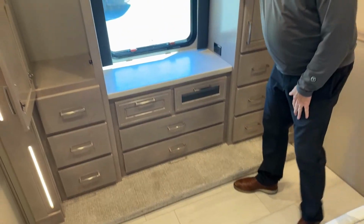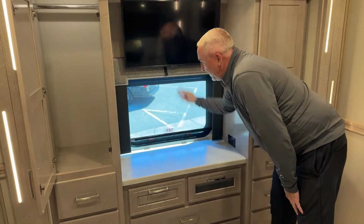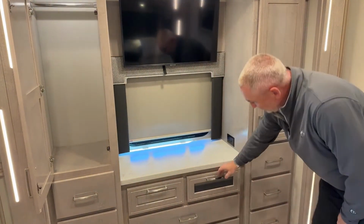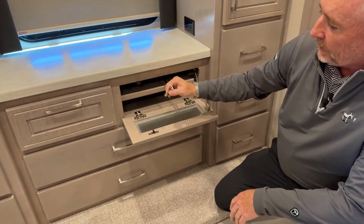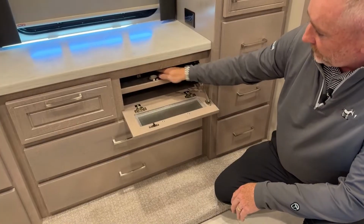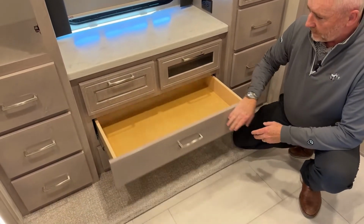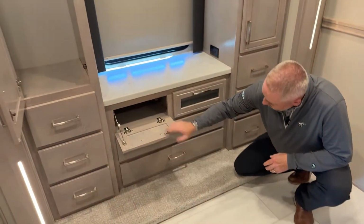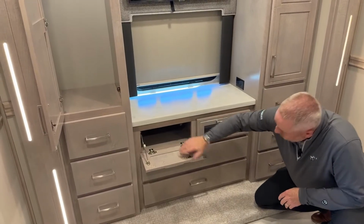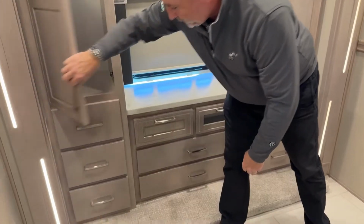A little Samsung Smart TV here. Again, a little egress emergency window, day shades, night shades. Down here, you're going to have your AV cabinet, so plug in your satellite, HDMI cable. Nice little storage. And again, that one just opens up, kind of a deeper storage. All tiled, heated floor, like I said.